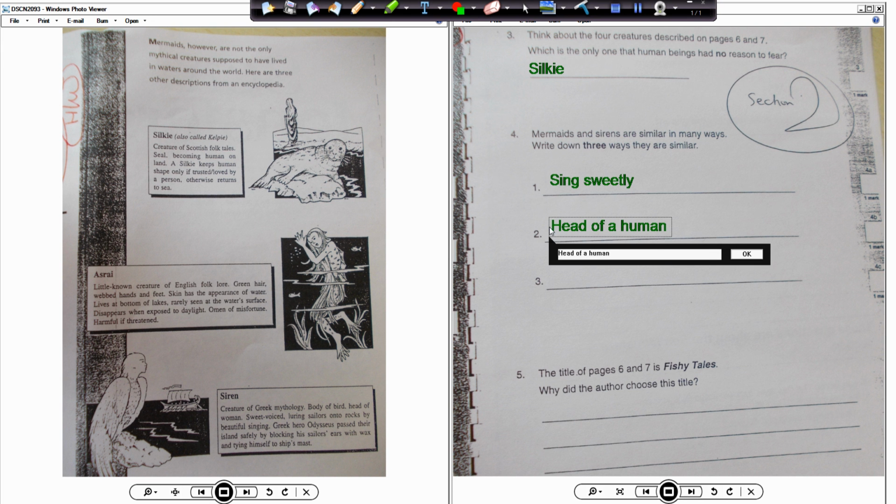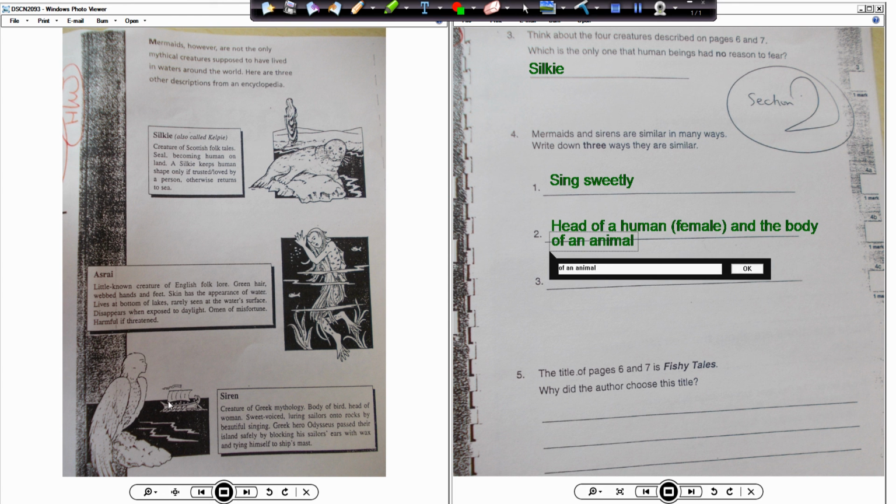Human could be here in brackets. Head of person. Female. And the body of an animal. Half humanoid and body of animal. Humanoid, yeah, that's a scientific term. Or you can even say part human, part animal. Yeah, part human, part animal would also be good. Because we can't really say half the body, because that's only a head. If you look at the siren, it only has the head of a human, which is not half the body.